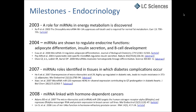In 2007, microRNAs were first described to play a role in diabetes, and in 2008, microRNAs were first linked with hormone-dependent cancers. Of course, microRNAs were linked to cancer much earlier than this, but this is specifically for hormone-dependent cancers. If you look in general at other fields, let's say the cardiovascular field or cancer research, we feel that the endocrinology field still has lots of potential and lots of research that can be done. It's still not completely untouched, but there are still a lot of white spots on the map.